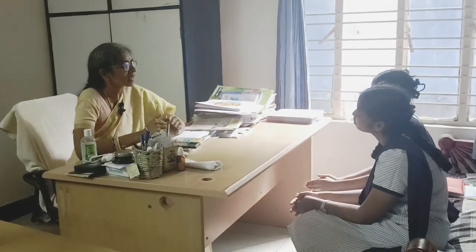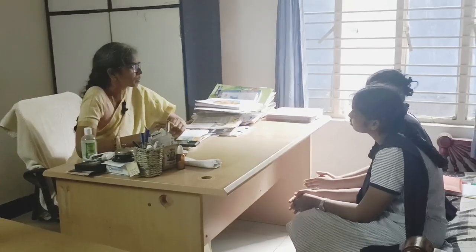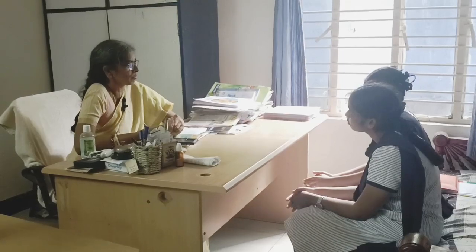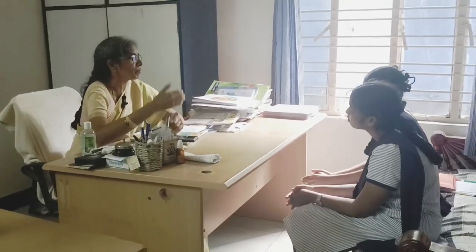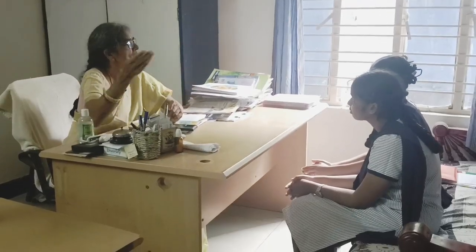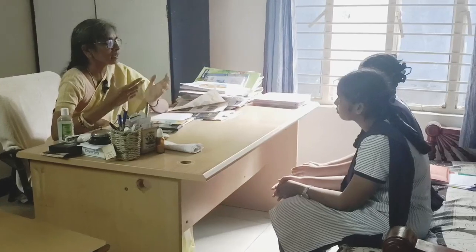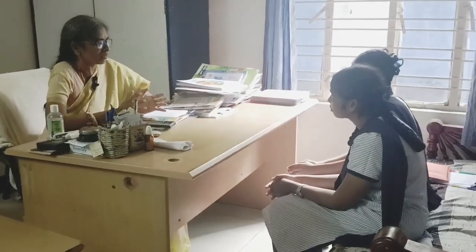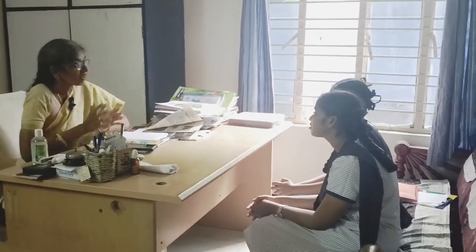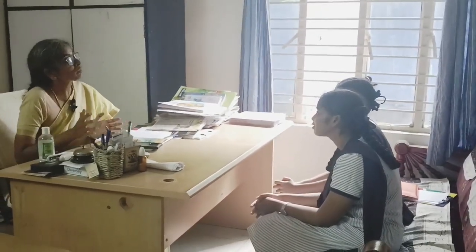So in the school we talk to the children about all this, and we also ask them how they conserve at home, how they educate their parents, how they bring awareness among their family and neighbors to conserve the water. We are lucky that we have plenty of water around. That doesn't mean that we should waste the water. There is plenty of water today. We do not know about tomorrow.